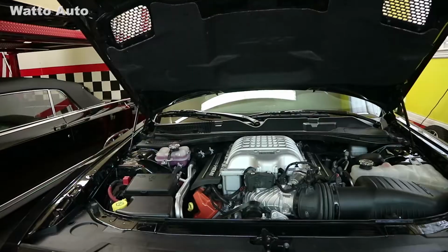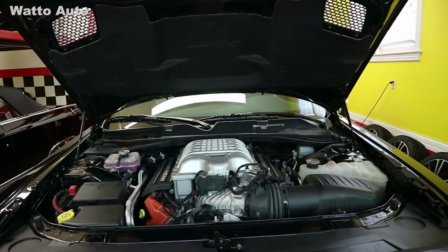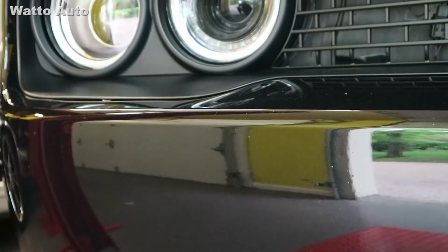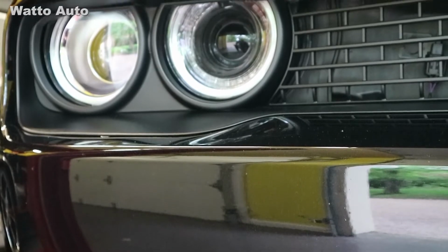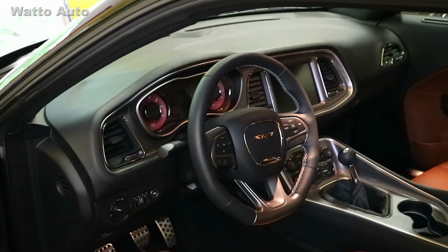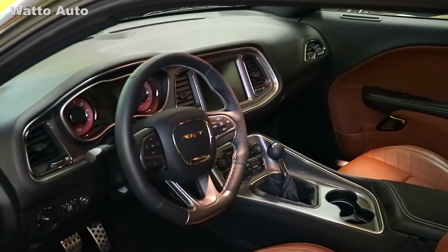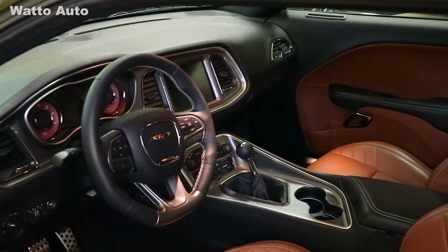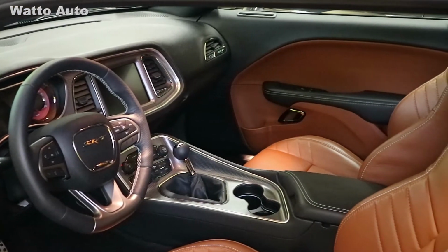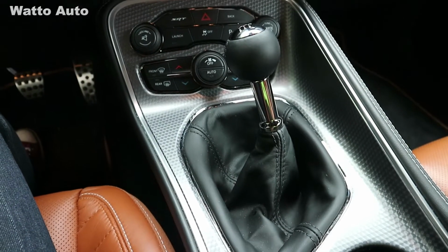Under the hood, we have this 6.2-liter supercharged V8 engine, which puts out 707 horsepower and 650 pound-feet of torque. This engine allows the vehicle to accelerate to 60 miles an hour in 3.6 seconds with an automatic 8-speed transmission made by ZF in Switzerland. This vehicle has a manual transmission which accelerates to 60 miles an hour in 3.9 seconds, and it continues to accelerate up to its top speed of 199 miles an hour.